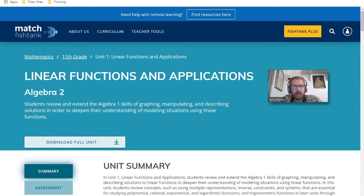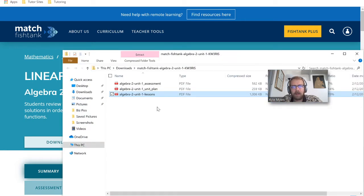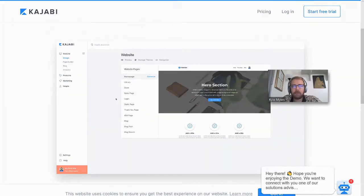But I went ahead and clicked this already. Download full unit. So I have it pulled up over here. Algebra 2, Unit 1 lessons, Unit 1 assessment, Unit 1 unit plan, that sort of thing. The unit plan, I clicked on that earlier. It was kind of dumb. It was just all the technical jargon and stuff. So let's see. Where do I have that pulled up? I believe I have that pulled up over here.